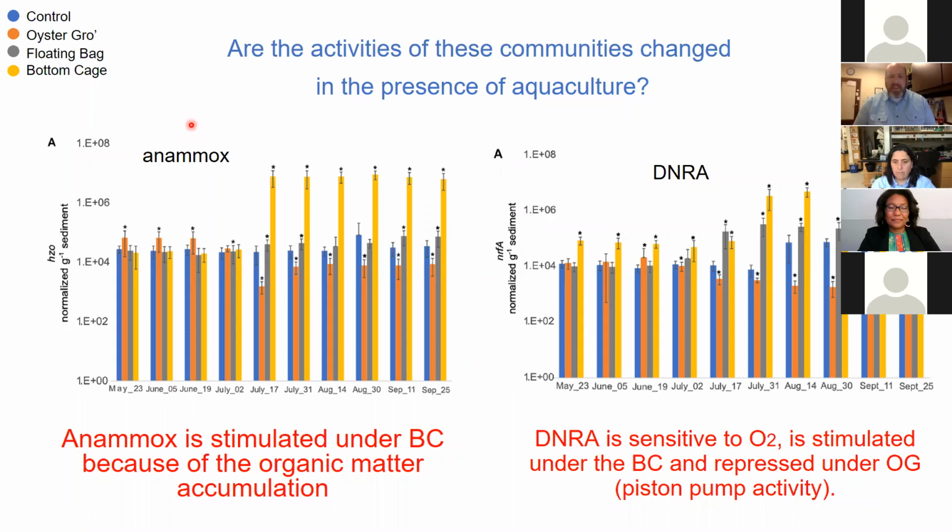Why didn't we see this in the oyster grow cages? Well, we think it has something to do with the physics of the oyster grow cages in the environment. These are big, heavy cages on these big pontoon floats. And as they bounce up and down in the water column, we think they're forcing the overlying oxygenated water down into the sediments, ventilating that top part of the sediments. Adding oxygen to the sediments will not only oxidize the ammonia that's there, but it also oxidizes any sulfide that's there. And so if we start repressing the sulfide, we go back to denitrification. And we think that's what we observed in this setting.